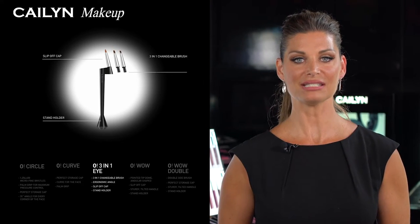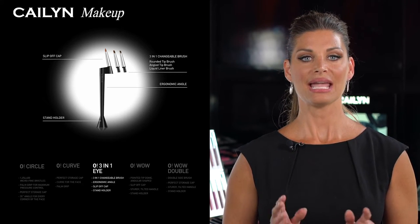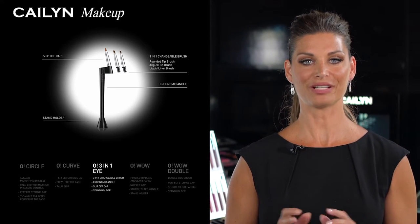The 3-in-1 Angled Eye Brush features the revolutionary 15-degree angled ergonomic technology. It has three different types of brushes. It has the rounded tip, which will give you a thicker, bold look. It has the angled tip, which will give you that knife-sharp winged liner. It can also be used to create the perfect brow.